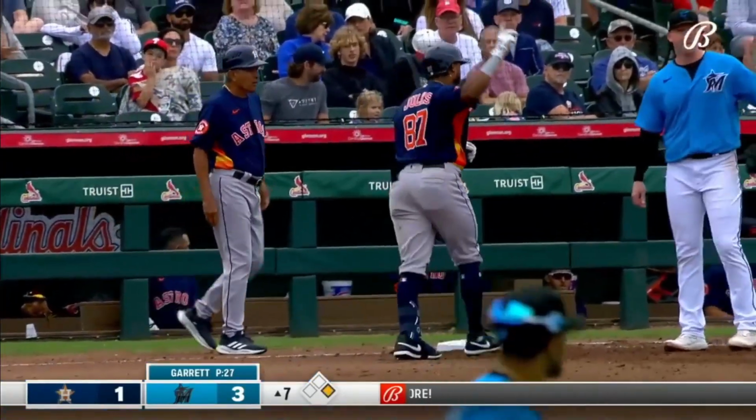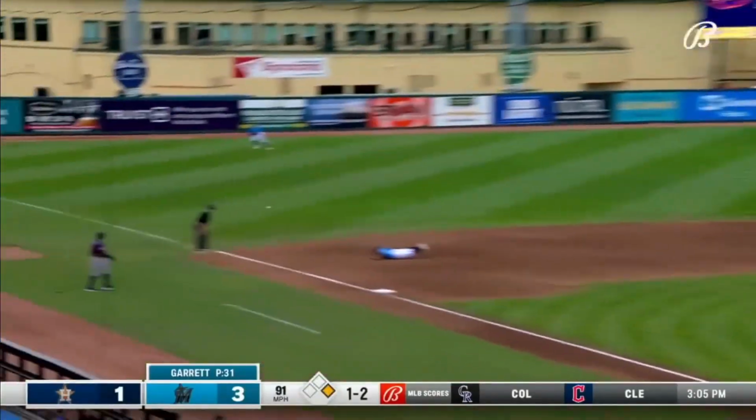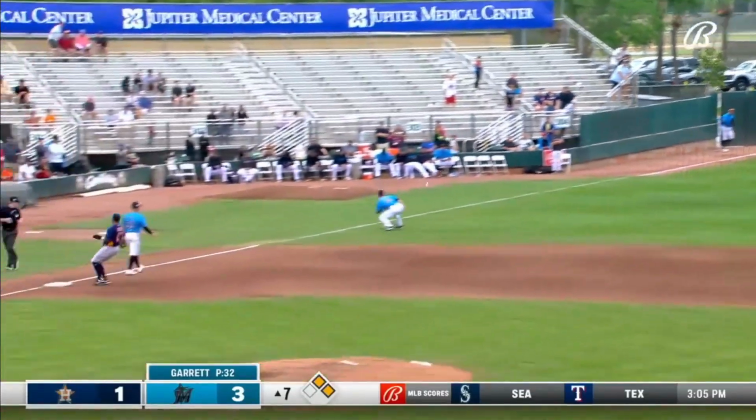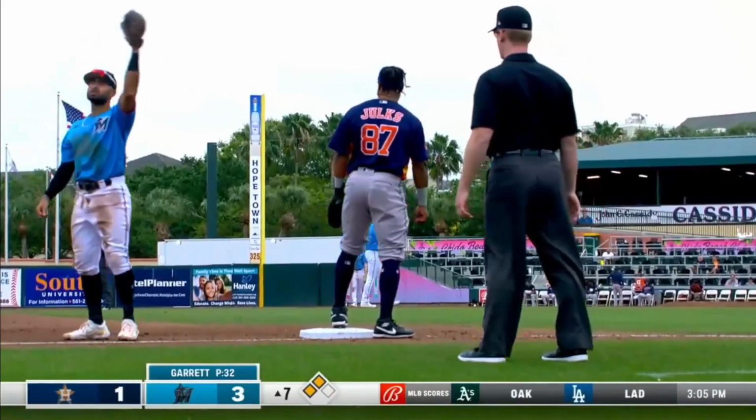Corey Julks drops a base hit into center field. He was at the plate when as an option, not just that hard-throwing righty that the Marlins have a bunch of. Past the dive over there at third base. Jake Myers into the corner. They're going to hold Julks at third. A double for Myers, and the Astros in business here in the seventh.